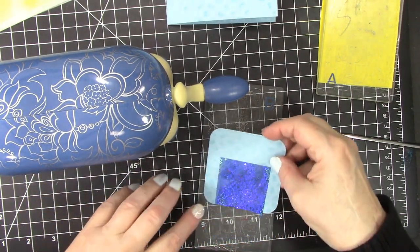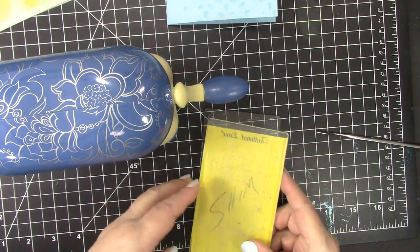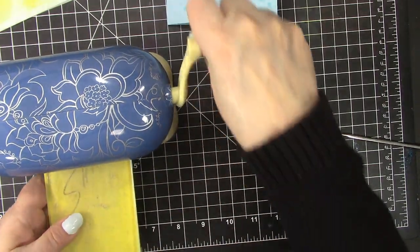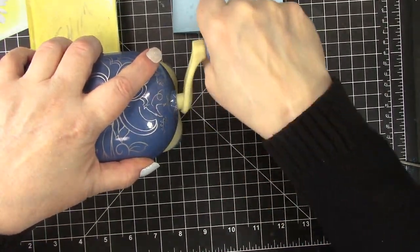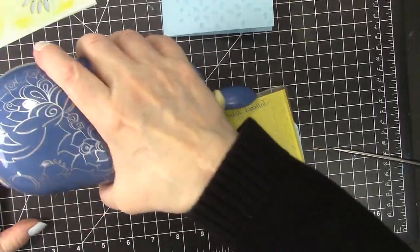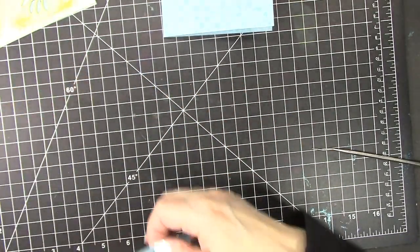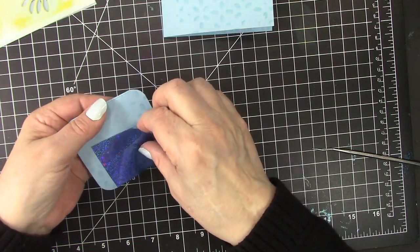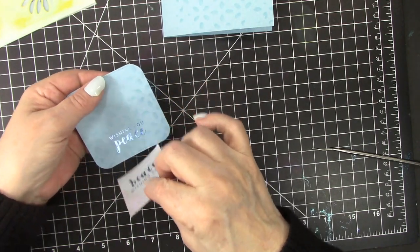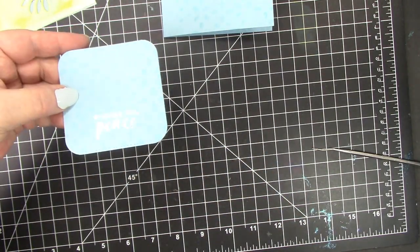And then once again, we're going to put this through a die cut machine just for the pressure, and they do advise to use a shim. Again, you would have to check this out with your own machine, how much of a shim you might need. And then all we do is remove the foil, and we have a beautiful wishing you peace on there, and it has the shimmer of the foil.